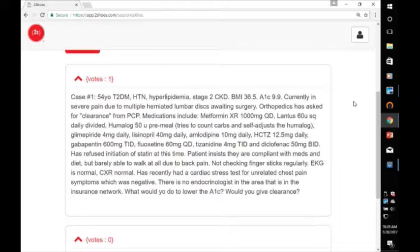Yes. All right. Okay. So this is a 54-year-old, type 2 diabetic, hypertension, hyperlipidemia, stage 2 CKD, BMI 36.5, A1C 9.9. Currently in severe pain due to multiple herniated lumbar discs and is awaiting surgery. Orthopedics is requesting clearance from the PCP. Medications include metformin XR 1,000 milligrams q.day, Lantus 60 units daily divided, Humalog 50 units pre-meal, and then it says tries to count carbs and self-adjusts the Humalog.